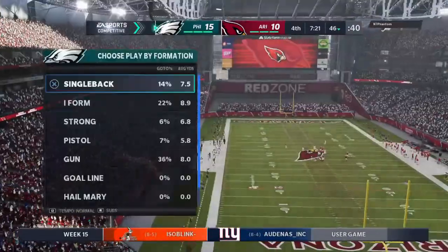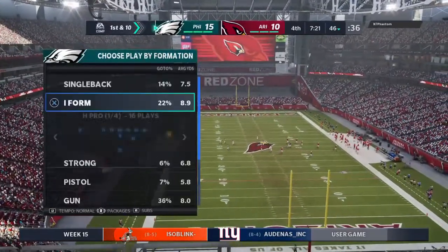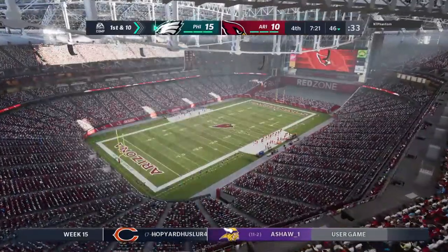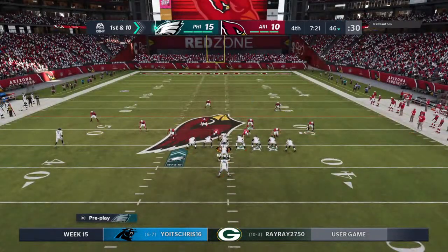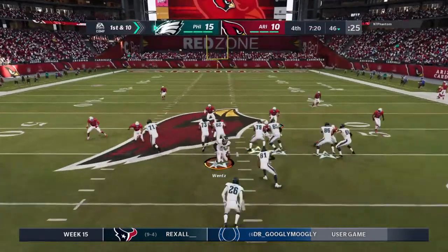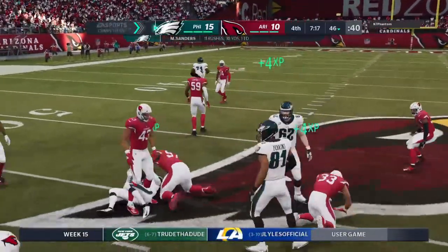Nice work on the return as he gets about 15 yards back. And the offense will take over with a new set of downs. The Eagles offense set to begin their next drive. Their defense got the stop, forced the punt, and now you really start to monitor the clock as they nurse this slim lead. They start on the ground here at Sanders.